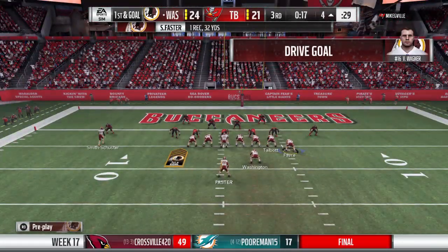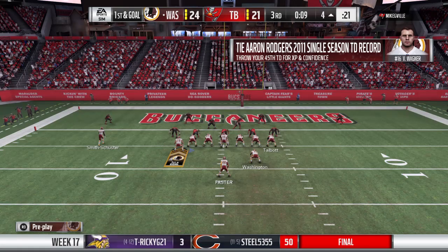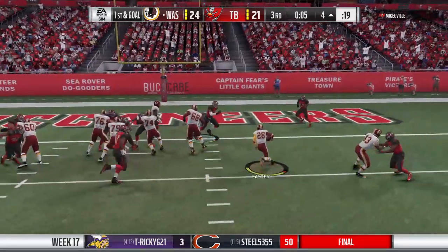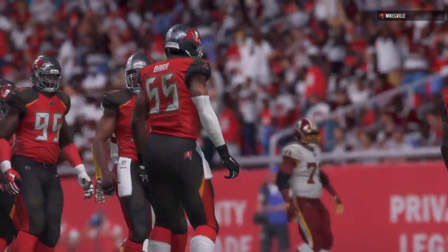They come up in an offset I. Now they'll send the tight end in motion left. Now they'll bring one of their tight ends in motion right. Now a handoff here to his running back. And he'll be stopped about a yard shy of the goal line after a pickup of about 3.